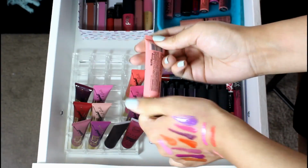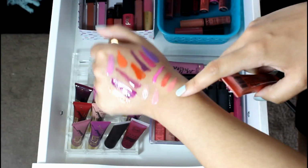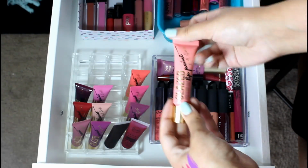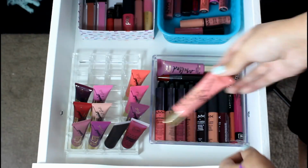Another shade that I might keep, it's called Peony, and even though this one is very, very light as well, it's not nearly as light as that one, so I think I might be able to mix this, and if I end up not being able to mix this, then I will just pass it on.